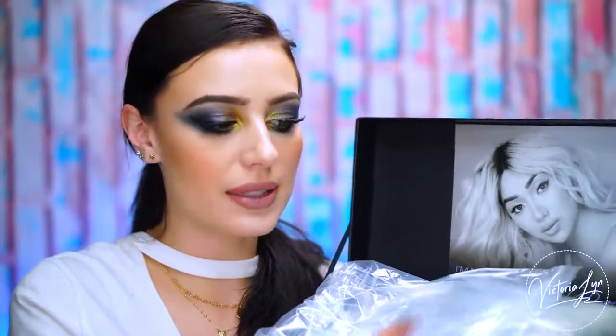I was really excited about Saphira because I have looked high and low for a blue lace front wig that is the perfect shade of blue. It's not too blue and it's straight. They're literally so hard to find.